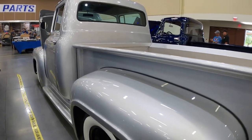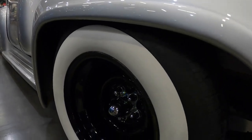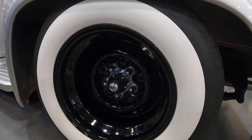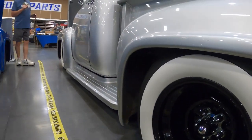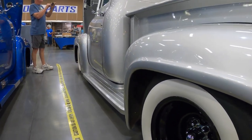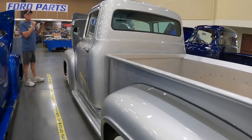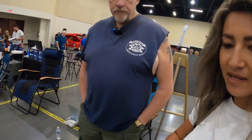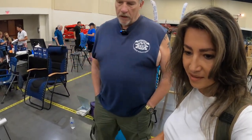The wheels are steel? What wheels have we got here? 15 by 10 in the back, 8 by 15 in the front. Running BF Goodrich TA radials produced by Diamondback Tires. It's got a 3-inch white wall. It really adds to the look, doesn't it, having the slightly bigger wheels at the back? It does, I think, yeah.